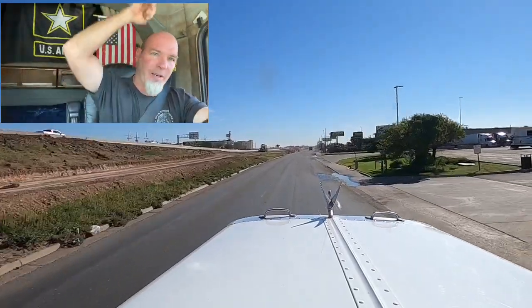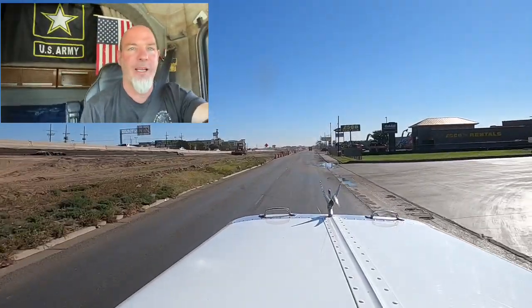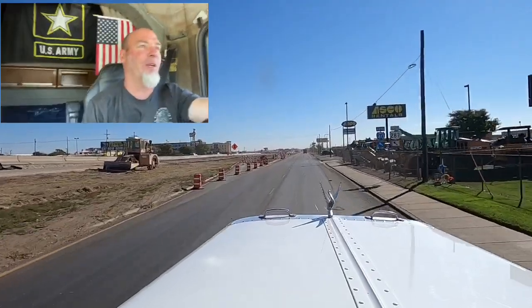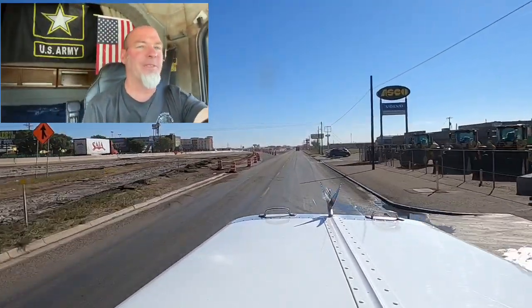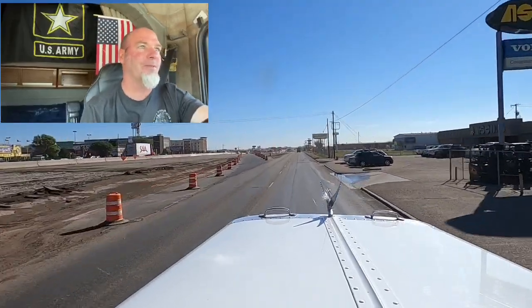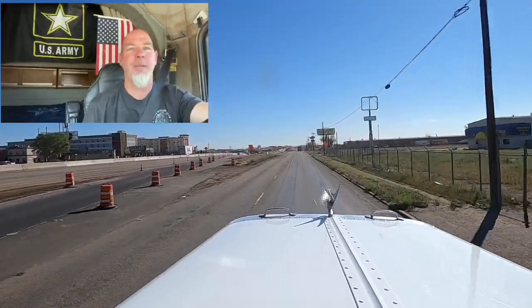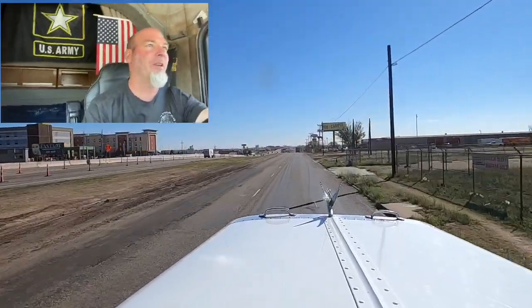Which I think about Old Glory here, and got my Army flag hung back there in the sleeper too. Get a little backdrop action going on. I still got to get me a Texas state flag to put up too. But yeah, I figured that'd be a nice little addition to what we got going on here.